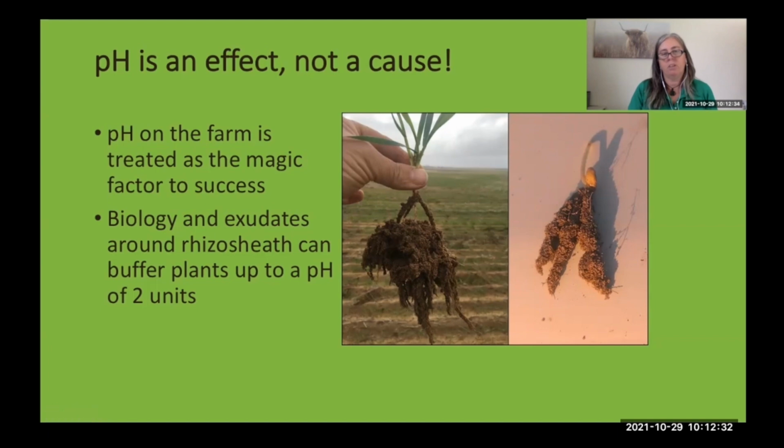And, you know, I want you to go home and start digging up plants and looking to see if you find rhizome sheaths, because when you do, they're helping to buffer that pH. They're providing that protection around the roots for those plant roots to deal with things and moderate the pH environment. So they're vital.